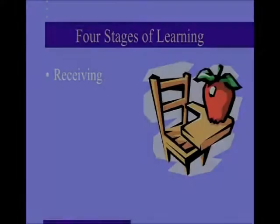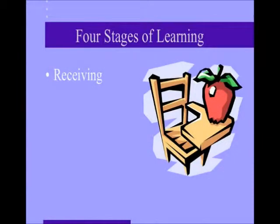The first stage of learning is receiving. We receive information through all of our senses: vision, hearing, touch, taste, and smell. All of these senses impact learning. We think of hearing and vision the most, but the others impact learning as well.